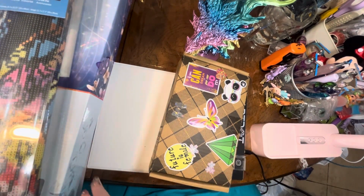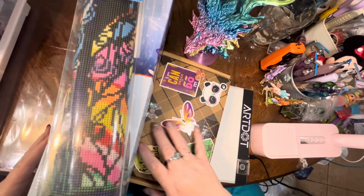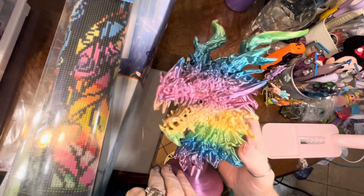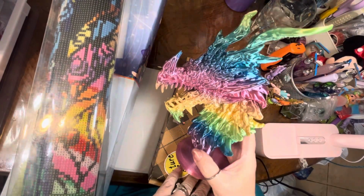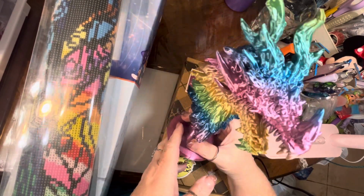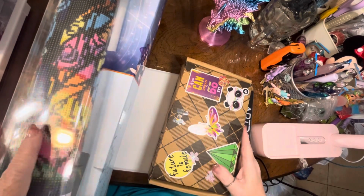But all of this, you guys, this is all my stuff. First of all, I have to shout out her husband, Jake, for sending this beautiful dragon that he printed on his 3D printer. Is this not the most stunning thing? Look, you guys, I'm serious. It's awesome. It's just the coolest thing. I just love it. It's so much fun to have where I can see it while I'm diamond painting. I'm telling you.